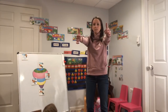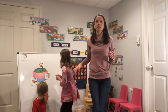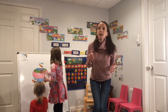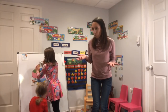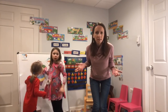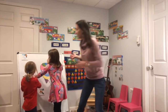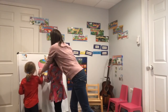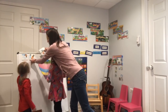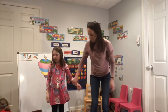Thumbs out. Elbows back. Knees together. Tushy out. What comes after tushy out? Knees together. Tongue out. Eyes closed. All right, girls. Enough. I'm just trying to stick this up here. I need you girls to help me. You are not showing everybody who is watching how to be a good listener, okay? Help me out here.